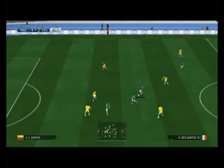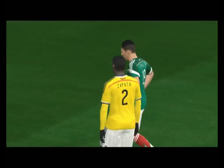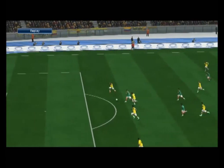Giovanni Dos Santos slides it through, takes a shot. He'll be disappointed with that. Mexico with a big chance and a big miss.